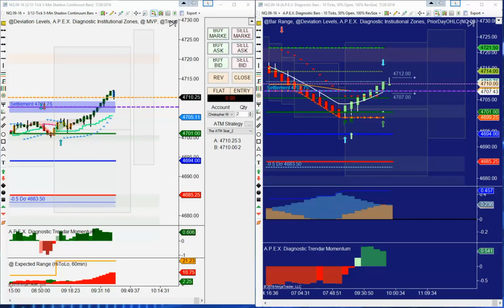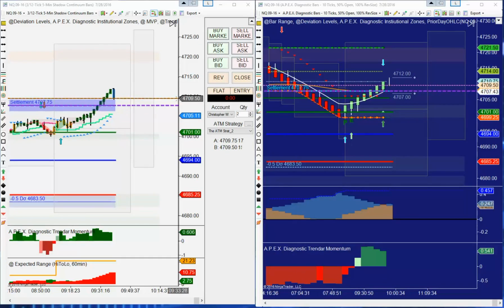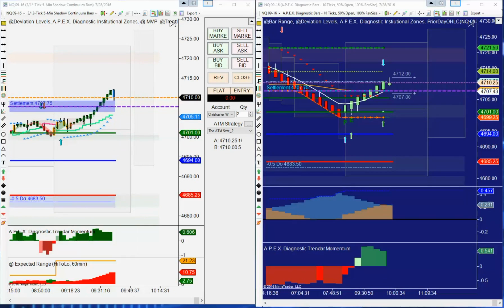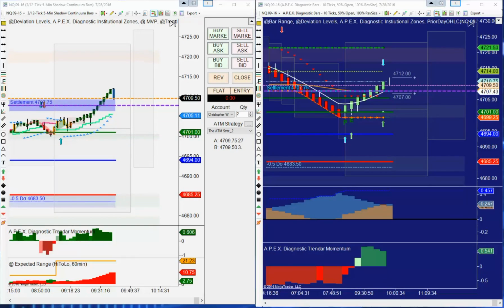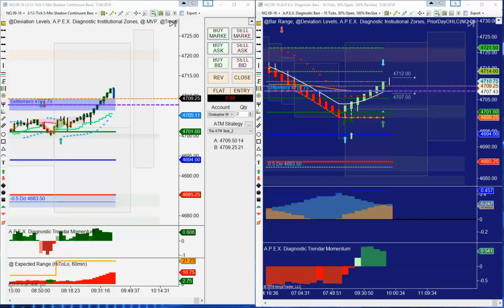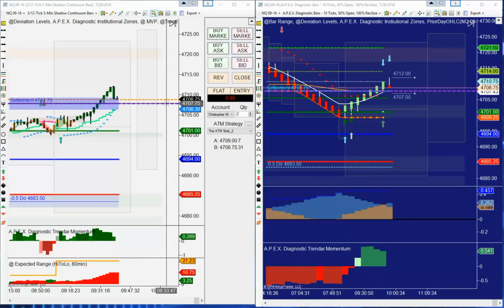So, that purple line. In the elite room, we're talking a lot about something called mini magnets, which is something that we were looking at from the new order prints system that is coming from Apex. Very exciting stuff. And this level was called out as a magnet level to watch out for. The market's going to come back to this level, and it's a very important level. So I marked it on the chart.